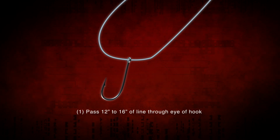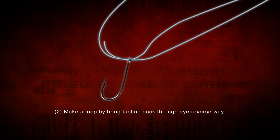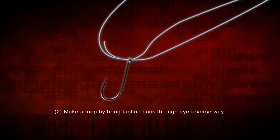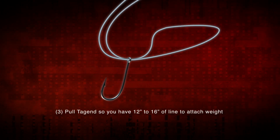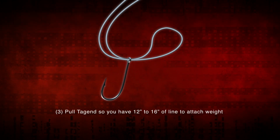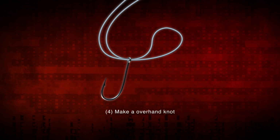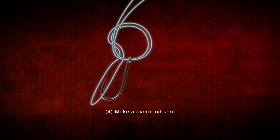Now what I'm going to do is basically tie a Palomar knot. I'm going to go back through the bottom of the eye to create that loop that I need. Now that we're through both of them, I'm simply going to pull that tag end through until I have that 14, 16 inches of line or so, with the hook sliding on both of those lines with this loop. A Palomar knot is very simple, it's just an overhand knot. I'm going to tie it over top here, and now I pull that loop through.